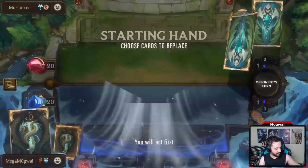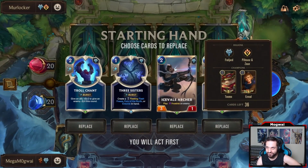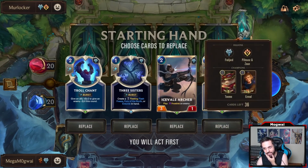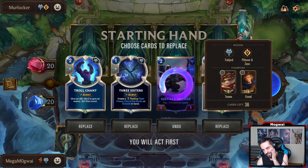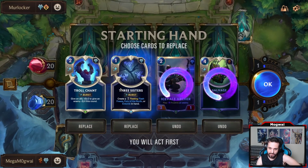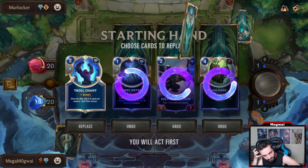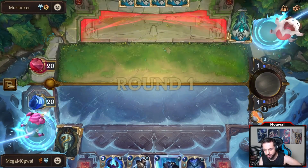I'm always in the mood for some cold food. Let's see. We're gonna go ahead and mulligan away the Iceville Archer. We're facing Teemo Ezreal, which means I don't think I need the salvage. And eventually, I'm gonna mulligan away everything except for the troll chant, because I do want to find the Starlit Seer. There we go.